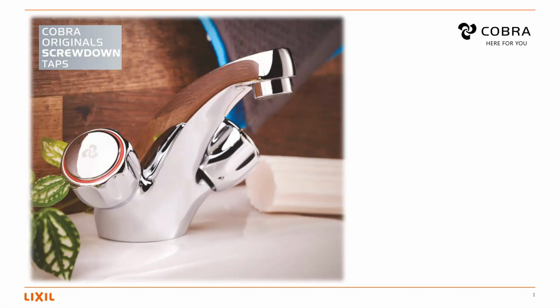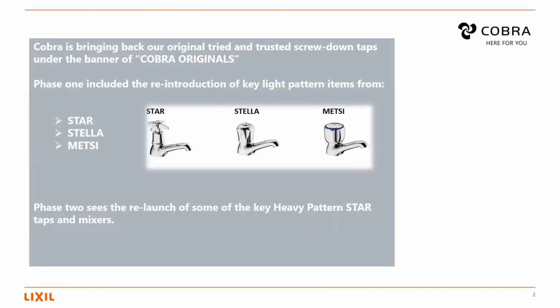So there will be some confusion because some of the stuff will stay on the market and the new ones will be added on top of that. Although there was a reaction to the quality and size and so on, there was also a positive reaction to the price. So we're doing it in a phased-in stage. The first three that we would have actually really done is the range Star, Stella, and Metsi.